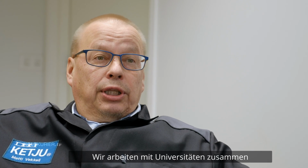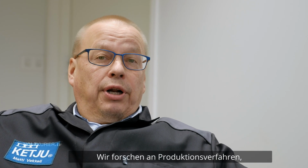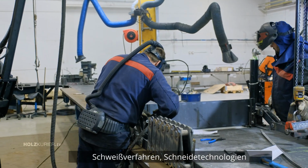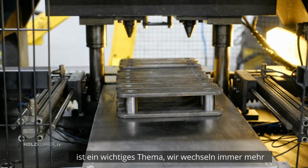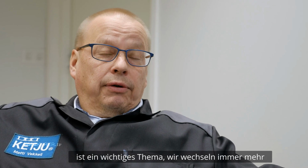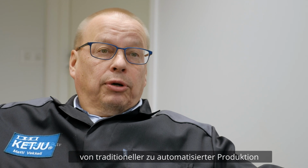We are working together with the universities. We have a base research. We are researching different kinds of production methods, starting from welding to cutting technologies. Robotics is on the table at the moment very heavily, and we are changing our production methods from the traditional ones to more automated and robot controlled.